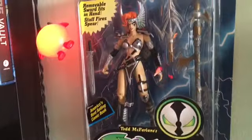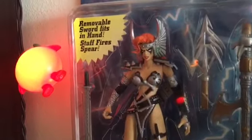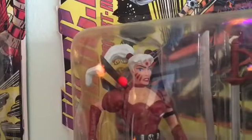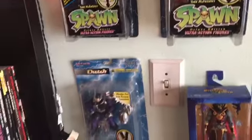Now, man, when you go back and look at it, McFarlane had the sculpts going on. I mean, this looks like a very contemporary action figure. Look at that face, look at that face right there, and then look at that face right there. There's a difference between what McFarlane was doing and what everyone else was doing, especially Playmates. He really changed the game, and it's still changing the game today.